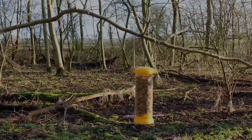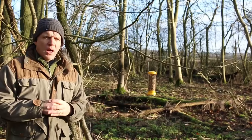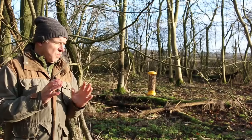Right, the first thing that you're going to need to consider when you're setting up a feeding station so that you can take images of birds in your garden is where to set up your feeders, what feeders to use, whether to use a bird table.